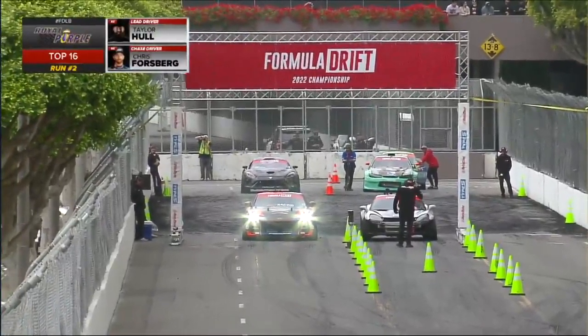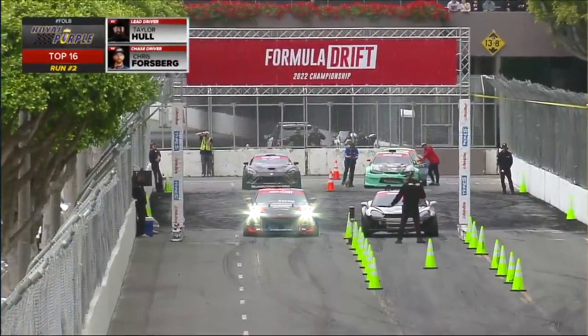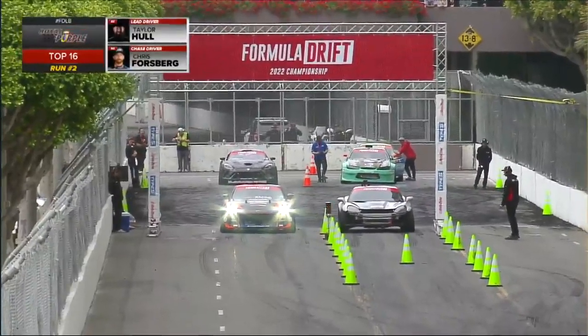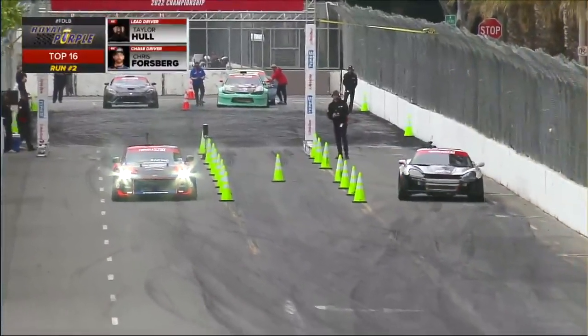So, question is, who's Turk going to go against? Will it be Taylor Hall, who is now leading that Comp Cams Corvette? Again, a great debut for him, and Chris Forsberg, a great debut for them, as they are now both in the top 16.